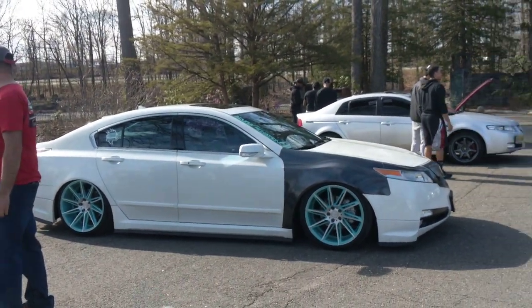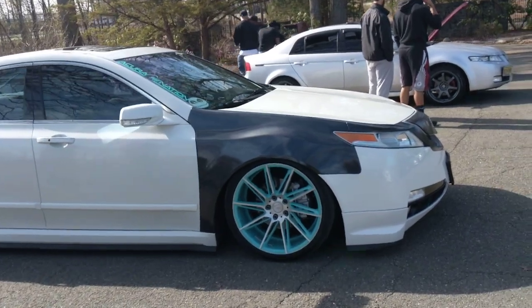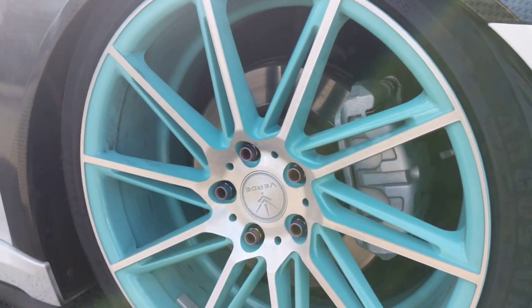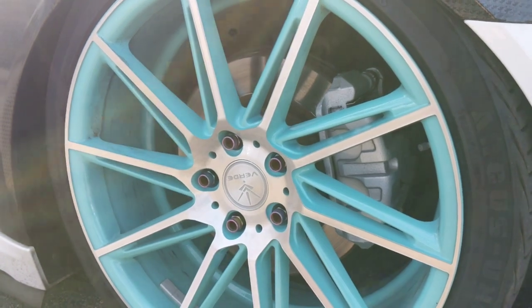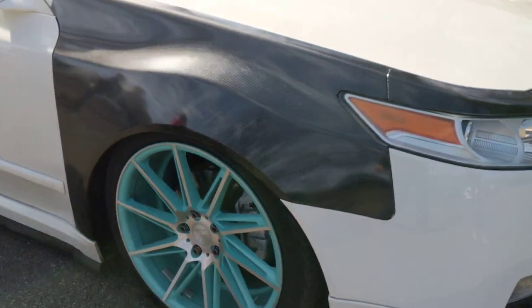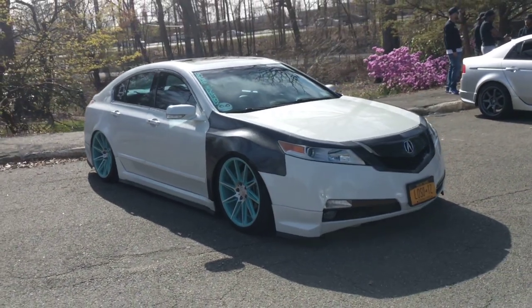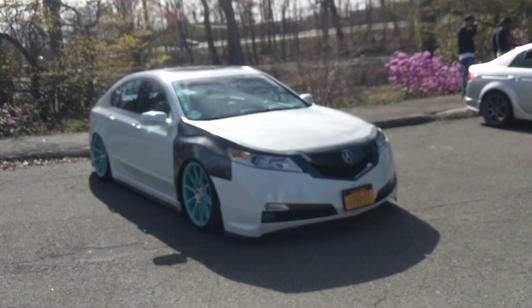This is one of the Acura Crew Nation cars. Take a close look. I've always loved these wheels. I never would have thought I would have liked turquoise wheels like these, but they look really good on this car. It's bagged, that's why you see it's lowered like that. Definitely quite a looker. You won't see this car pretty much anywhere.